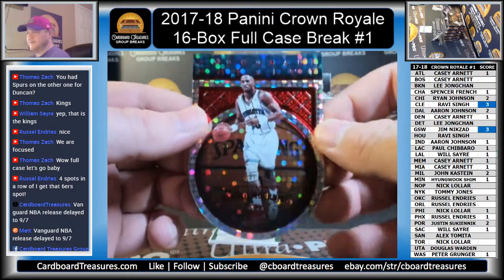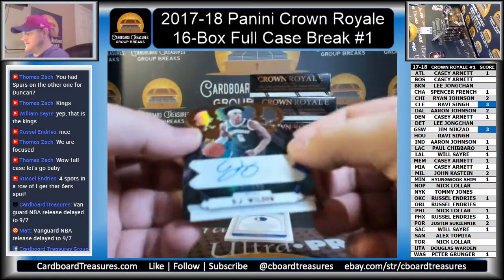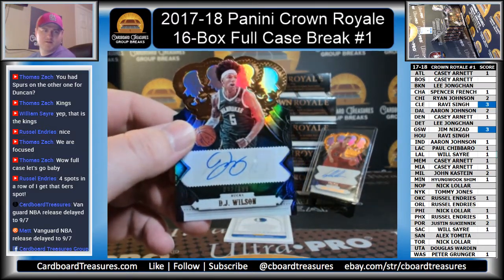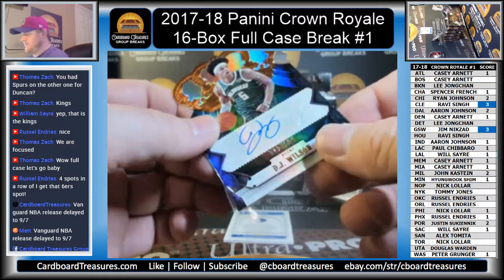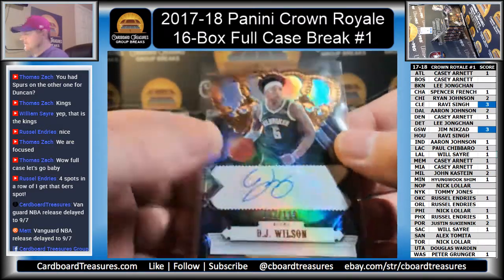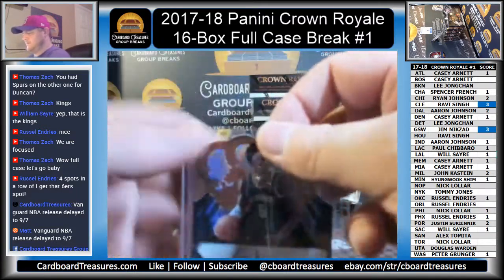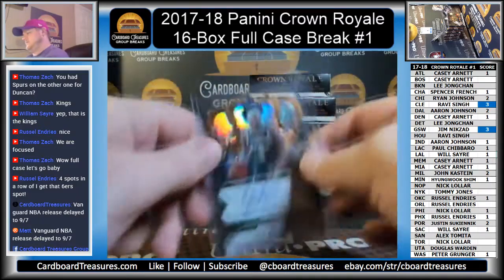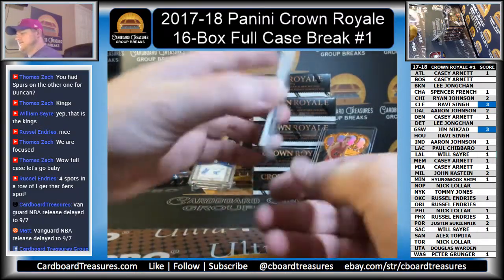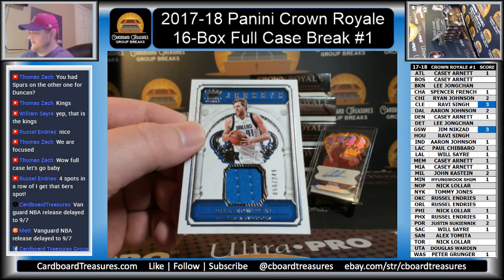Round ball royalty, Hornets. There's a Crown Rookie Auto. DJ Wilson going to the Bucks, 2 of 199. Milwaukee, John Kay. That'll be 3 for Milwaukee. He's off sticker on this auto. You go Bucks. And jersey, this is 56 of 249. Dirk Nowitzki going to Dallas.